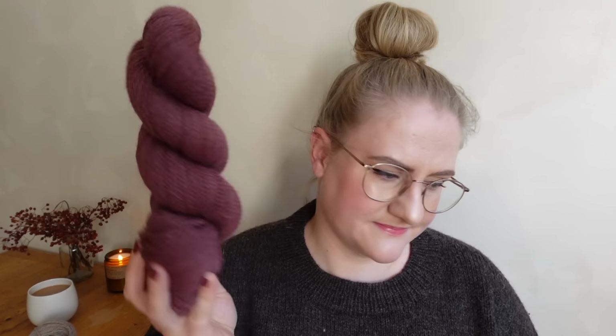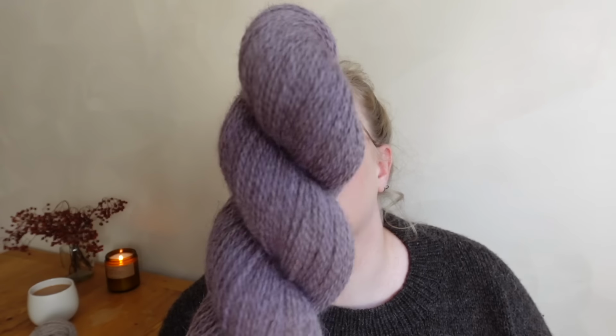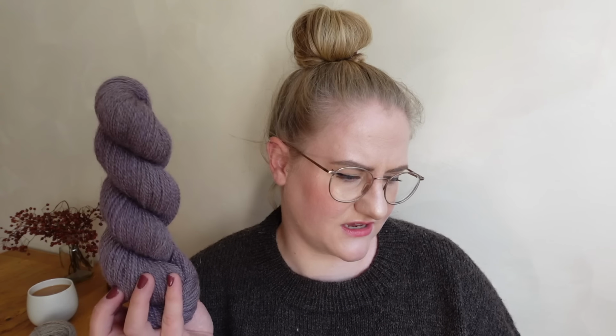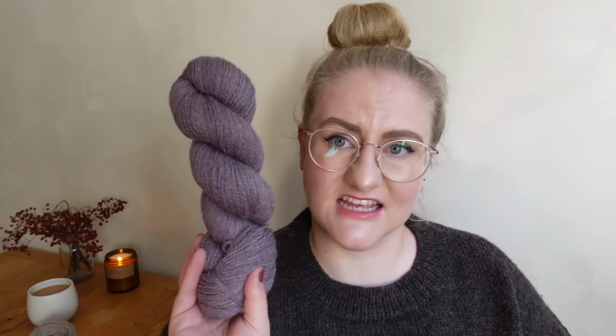Next up, we have a good old classic in the cold purple family, and this one is called Amethyst, and it is a beautiful, cool purple. I love this one. I love how it turned out on the Shetland Romney base as well. It's a bit more saturated as well. I feel like most shades turned out a touch more saturated, actually, which is lovely. So, yeah, this one is Amethyst.